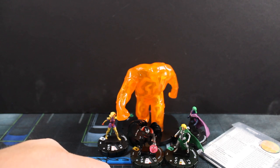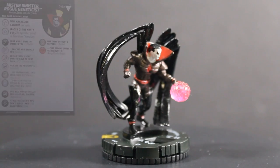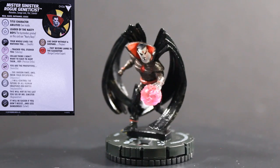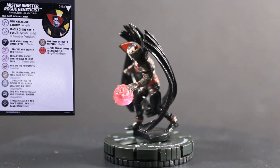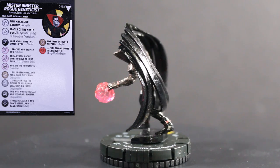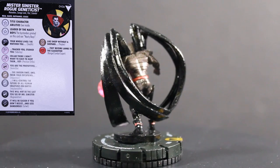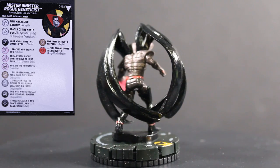So let's go ahead and take a closer look at Mr. Sinister Rogue Geneticist. He's actually pretty cool. Mr. Sinister Rogue Geneticist is number 43A in the set. He has the Marauder, Savage Land, Past, and Scientist keywords. He has two traits. The first one is his title character abilities, which we're fairly familiar with at this point, where he starts off with a certain amount and then you add them or subtract them and he gets extra abilities. And then his other trait is Leader of the Nasty Boys. The bystanders printed on this card are Nasty Boys. So let's see. He doesn't have any specials other than that.